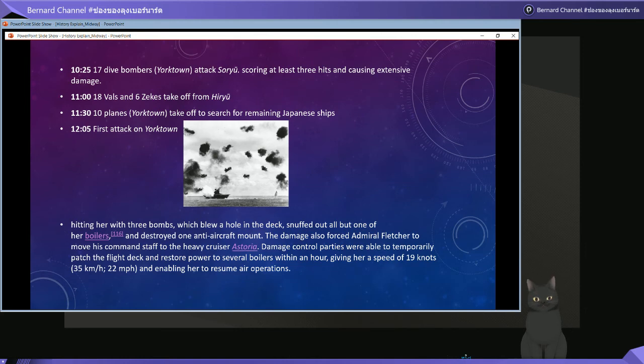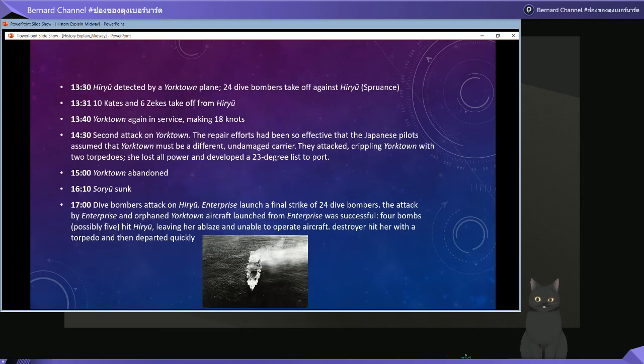Well, what does that mean? It means they quickly repaired Yorktown again. They temporarily patched the flight deck and restored power to several boilers within an hour, and that made her like new. And what's worse is, he will detect Yorktown again. At 13:30, he detected Yorktown and started the attack again.